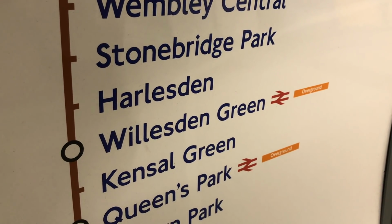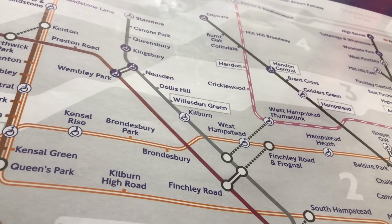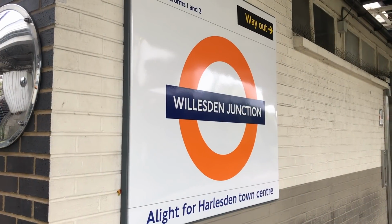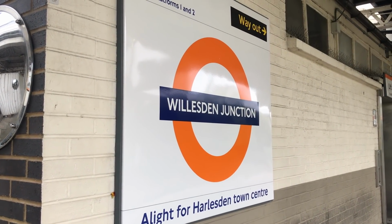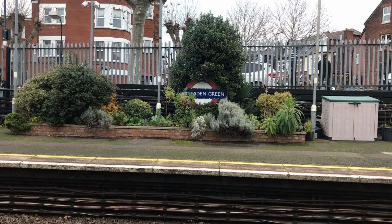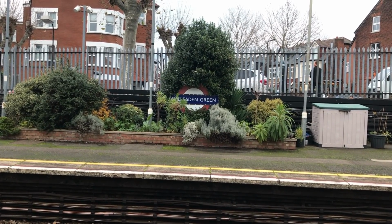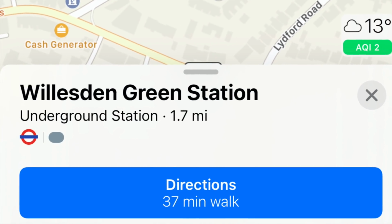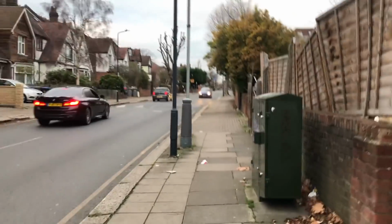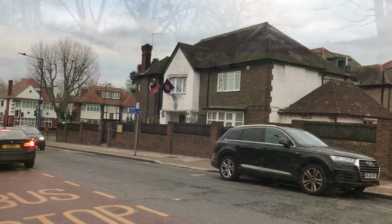Willesden Green. Now, before you take to the comments section, I should point out that there is a station called Willesden Green, but it's on the Jubilee Line, not the Bakerloo Line. The station that should be on the map is Willesden Junction. Willesden Junction and Willesden Green are two very different stations. They're more than a mile and a half apart, as I discovered while filming this video. The route between the two is a long walk through the back streets, including a lot of suburban housing, a park, and, for some reason, the Cambodian embassy.